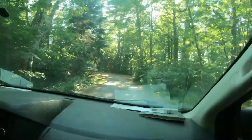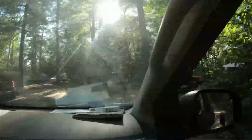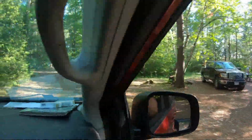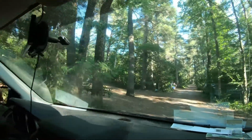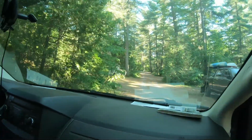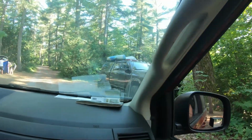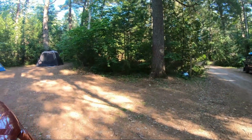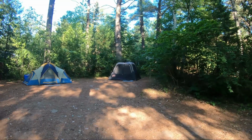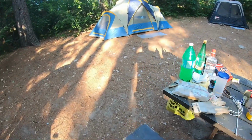Really nice. Hey, you have a big brother? Non-electrical site. Want me to do the same thing? Keep it safe. Once again. Here's our campsite. Here's the 30-second pop-up tent. And there's the 2 hours later tent. Yeah, took us about an hour to put up.